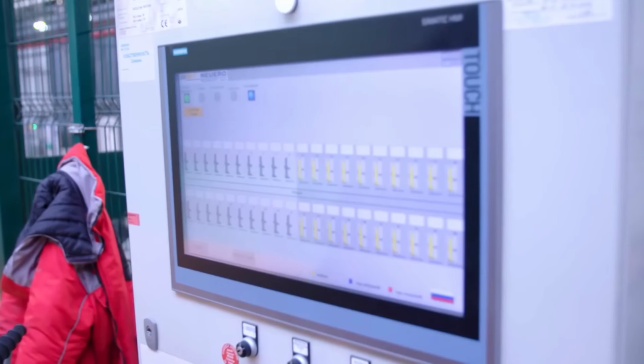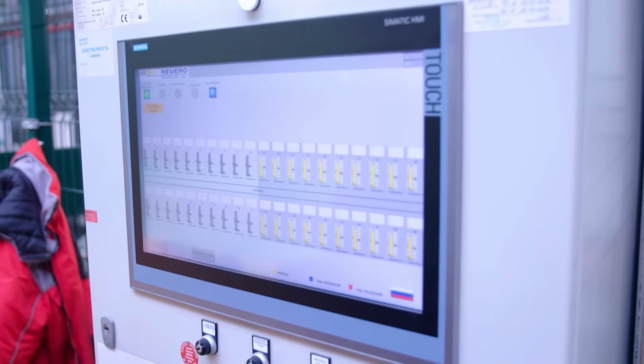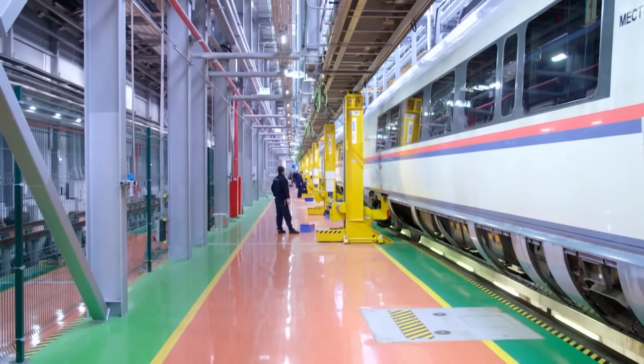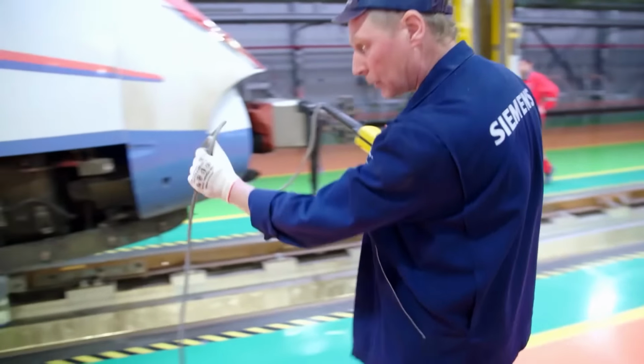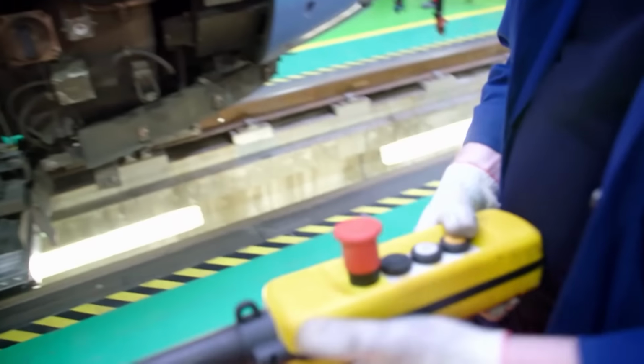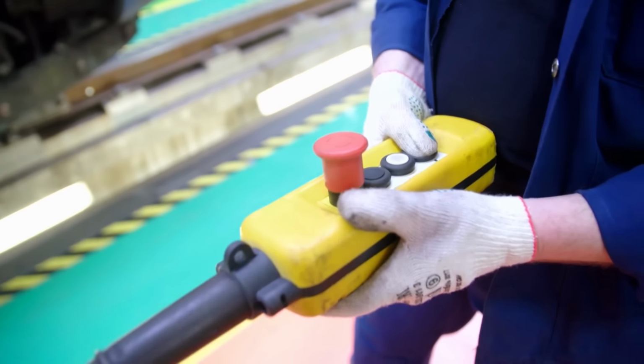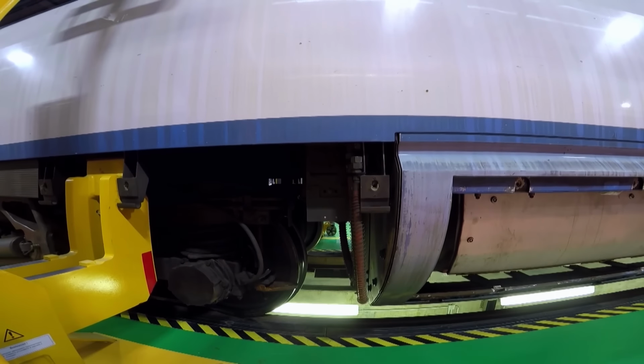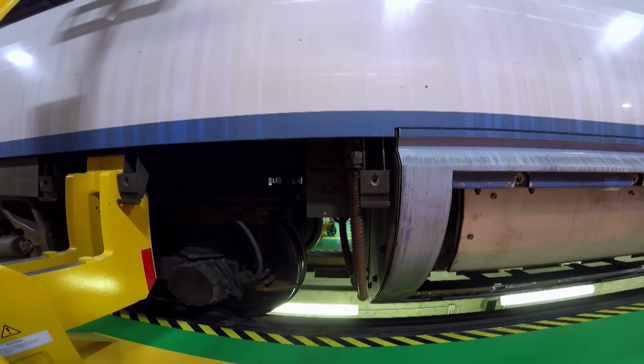I use it to control the jacks. Ready? Pasha? Everything okay? In the first step, Victor lifts the train just a few centimeters. Then, his people check it again.